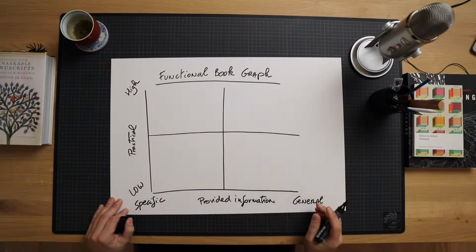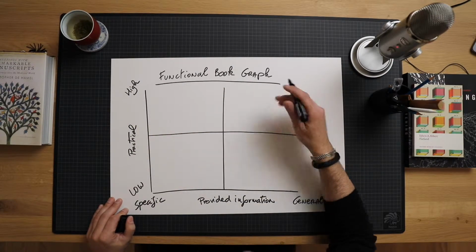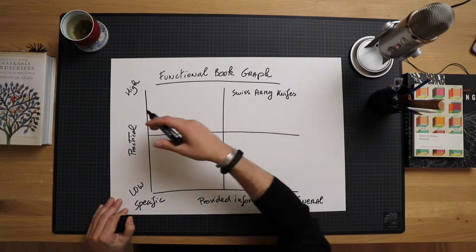Now this brings us to 4 simple quadrants. On the top right quadrant you have the books that provide very general information about a topic and are highly practical. I like to call them the Swiss Army knives of books. These are non-fiction books that are very general in information, but highly practical. You can start to apply right away what you need. So you want to judge a situation or other people better, or whatever the book is talking about, you can apply it as of tomorrow.